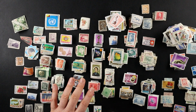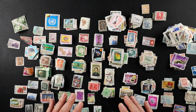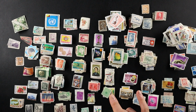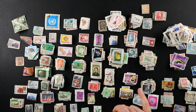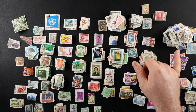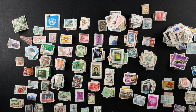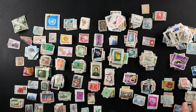Some of it isn't perfectly organized, but, yeah, that really is a huge help. I had a lot of the usual suspects, Hungary, Czechoslovakia, an awful lot of those. I have a big, fat, leaning tower of Russia. I did not expect that. Over here is like Middle East, you know, Syria, United Arab Republic, Qatar, Sri Lanka, Ceylon, that kind of stuff.